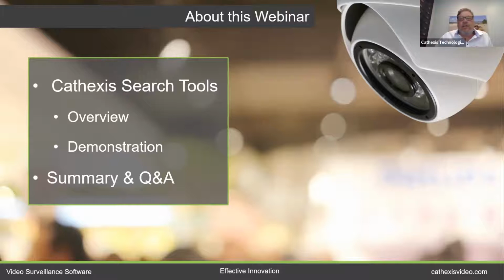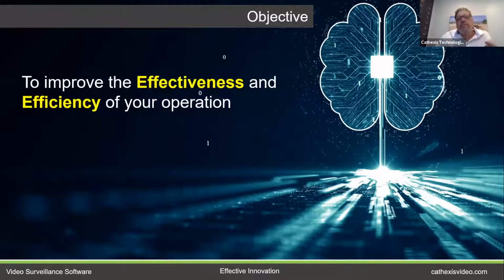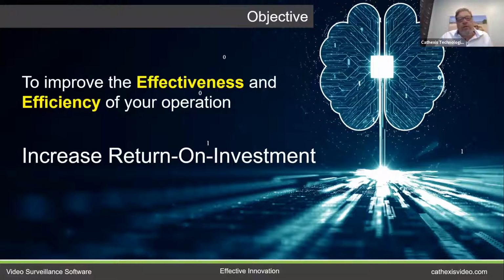First of all, what is our objective in providing search tools for the marketplace? I think the main thing is to improve the effectiveness and the efficiency of your operation. We want to make the lives of the operators easier from a control room environment. And at the end of the day, the ultimate objective is to increase the return on your investment. The more effective and efficient you are, the better your return on investment is going to be. That is the sole purpose of our development.